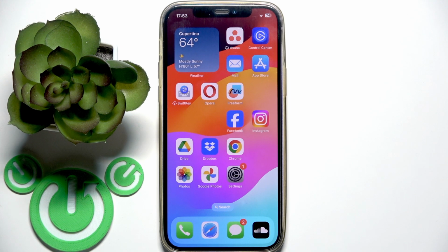Hello everybody and welcome. In this video I'm going to answer the question, why is Google Photos taking so long to backup?